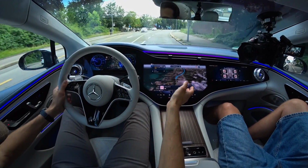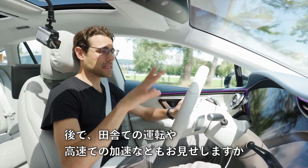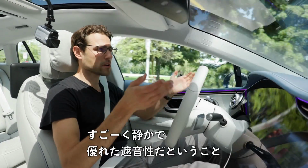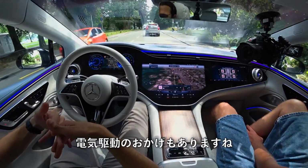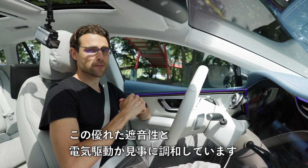because it's so open. And soon we'll do more countryside driving, higher speeds, accelerations, but here in the city, one thing already: it's so extremely silent in here. And this superb noise insulation comes together with the electric drive, and they play together very, very well.